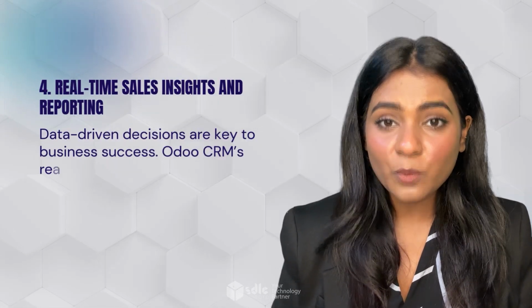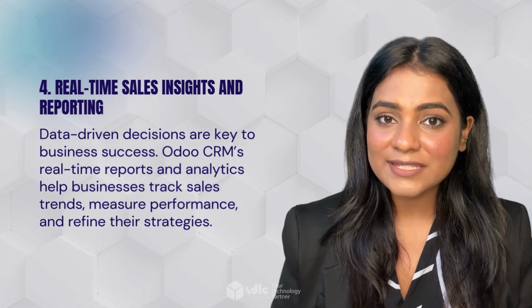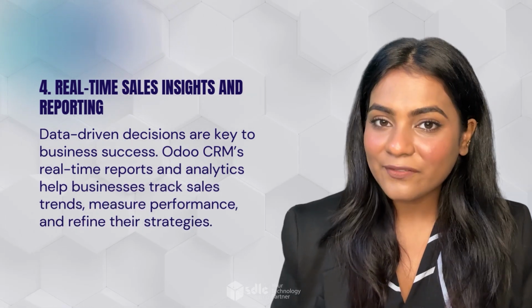Number 4. Real-time sales insights and reporting. Data-driven decisions are key to business success. Odoo CRM's real-time reports and analytics help businesses track sales trends, measure performance, and refine their strategies.